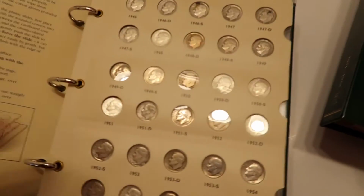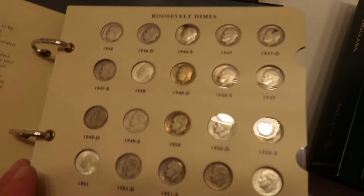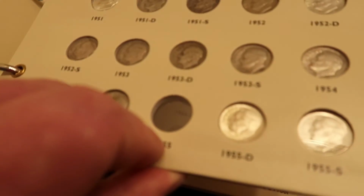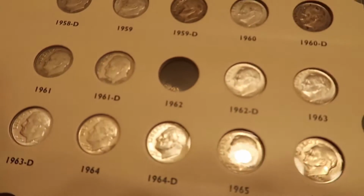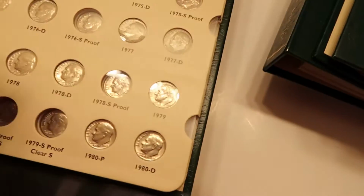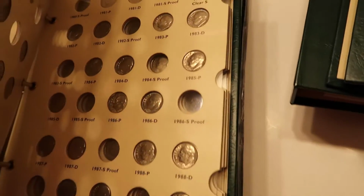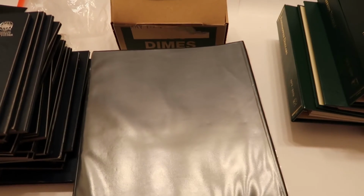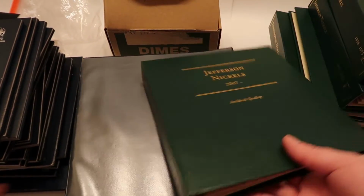1946 to 2012, so here's all my dimes. I got to get a lot more of these. Missing the 55, of course. Missing 62 for whatever reason still. And then the proof coins, and that's the same throughout the book. Proof coins all the way up to 2012. There we go. Let me put you guys on a tripod and make this a lot easier.